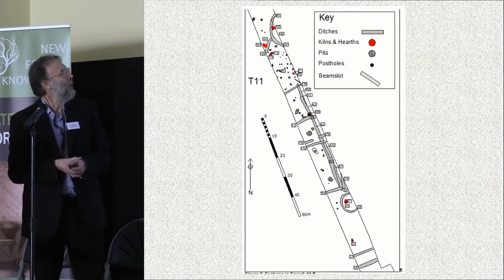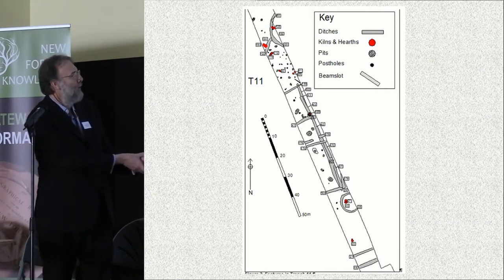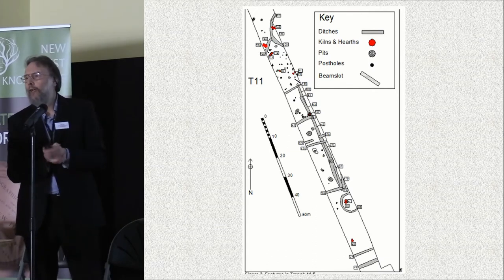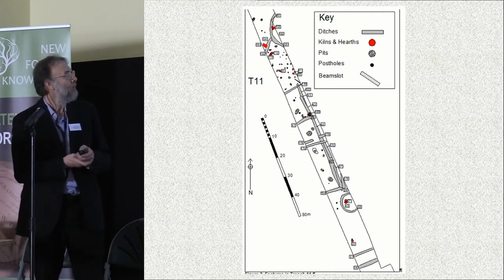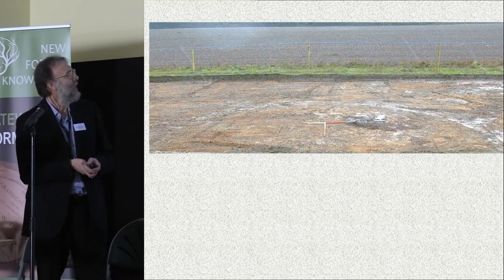All those red spots are, in some ways, the most interesting aspect. Kilns and hearths. There's one in the middle of the ring ditch here. There are a few in the middle, but a concentration up at this end. Most of those hearths cut through earlier Roman features, so they're a feature of the latest aspect of the settlement. That ring ditch you can see there.